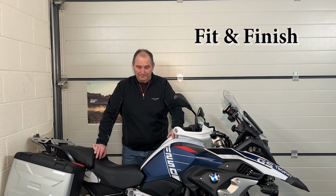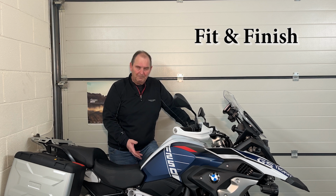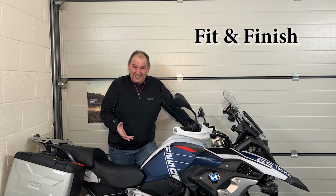It sticks forward. The right-hand peg is perpendicular to the chassis. The left-hand peg sticks forward. And I thought, oh, have I got a bent frame or a misshapen peg? I went back into the dealer at the first service, and they're all like that. So if there's a bit of OCD about you, you're going to hate that. But I think that's just poor quality.